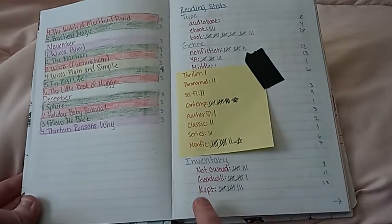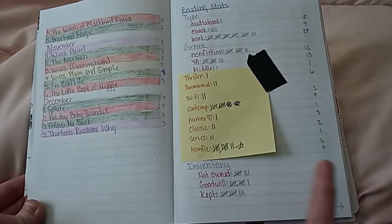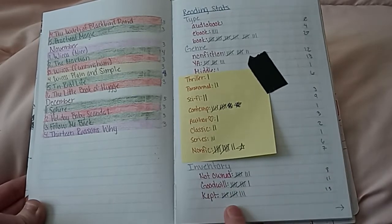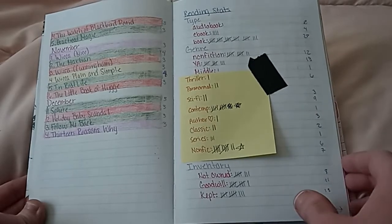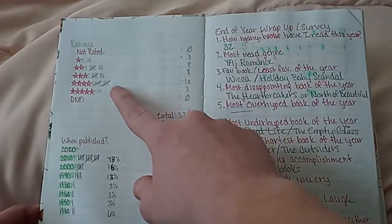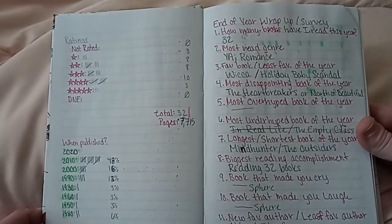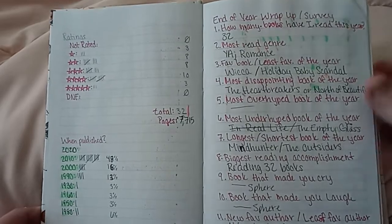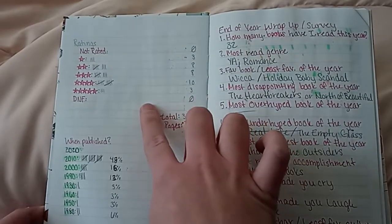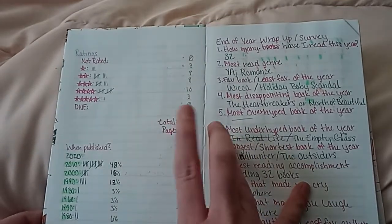Then inventory. Not owned, so books I borrowed from the library or my Wattpad books, I have 8. Goodwill, books I gave up to the Goodwill, 11. Kept, books I kept, obviously, 13. Then on here, I have my rating system. Not rated, 2. 1 star, I rated 3 of those. 8 books I rated 2 stars. 8 books I rated 3. 10 I rated 4. 3 books I rated 5, and 0 I did not finish. I DNF'd no books that year.